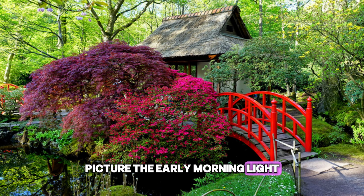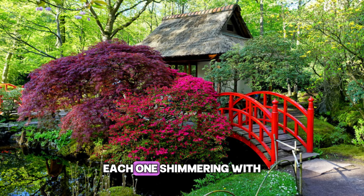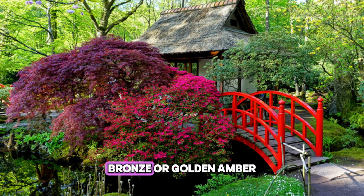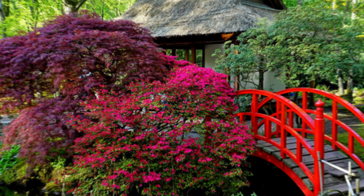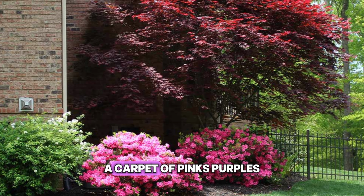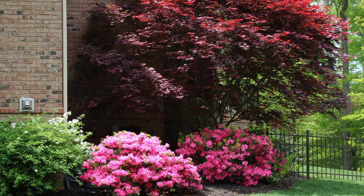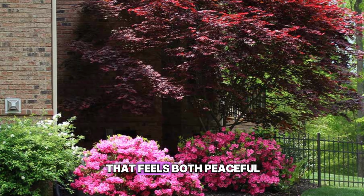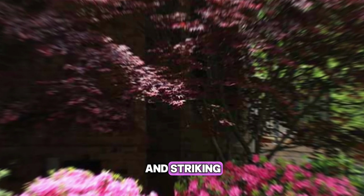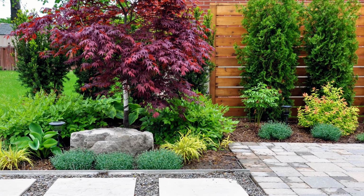Picture the early morning light filtering through the lacy, feather-like leaves of a Japanese maple, each one shimmering with hues of ruby, bronze, or golden amber. Beneath it, a sea of azaleas bursts into bloom. A carpet of pinks, purples, corals, and whites, spreading like brushstrokes of color across the garden floor. Together, they create a composition that feels both peaceful and striking. A masterpiece of balance between serenity and vibrancy.